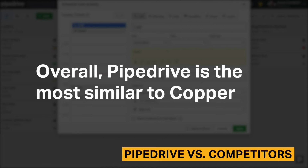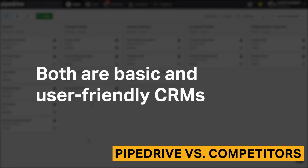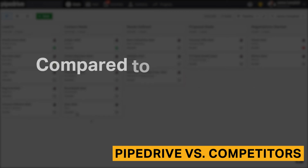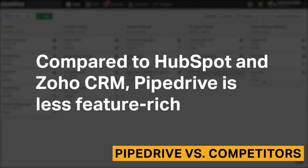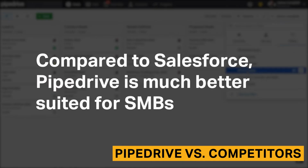Overall, Pipedrive is the most similar to Copper. Both are basic and user-friendly CRMs. However, Pipedrive is better for individuals and entrepreneurs. Compared to HubSpot and Zoho CRM, Pipedrive is less feature-rich. Compared to Salesforce, Pipedrive is much better suited for SMBs.